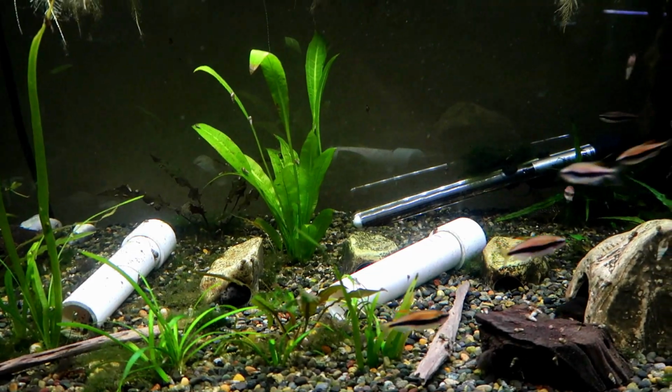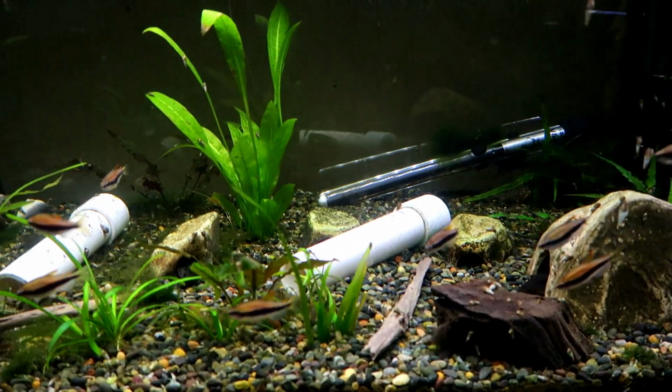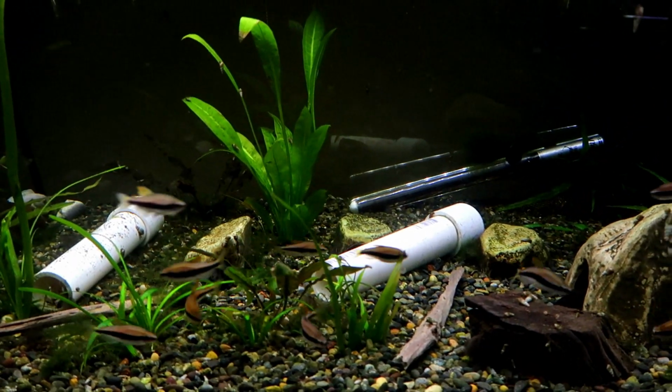Well, honestly, I was expecting a little bit more of a bloodbath, but let's try them with the Emperor Tetras here. Just gonna knock them down. Now, this tank has floating plants, so that might turn into an issue if these guys start jumping on them.